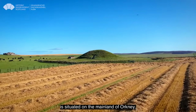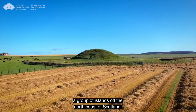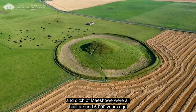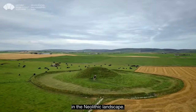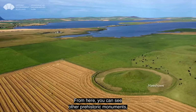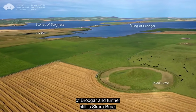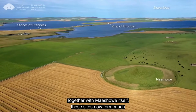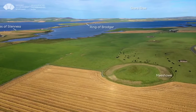Maeshowe Chambered Cairn is situated on the mainland of Orkney, a group of islands off the north coast of Scotland. The mound, chamber and surrounding bank and ditch of Maeshowe were all built around 5,000 years ago, and the site would have been a dominant feature in the Neolithic landscape. From here you can see other prehistoric monuments, including the stones of Stennis. Slightly further away is the Ring of Brodgar, and further still is Skara Brae. Together with Maeshowe itself, these sites now form much of the heart of Neolithic Orkney World Heritage Site.